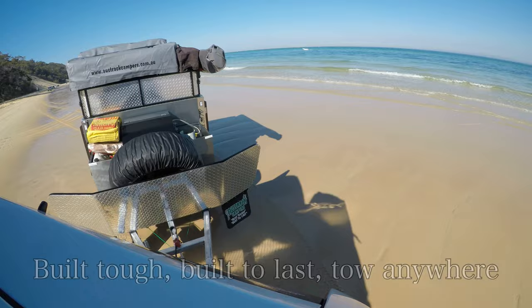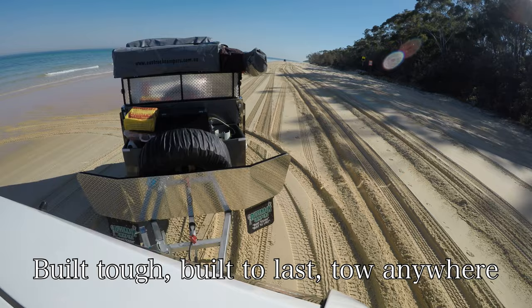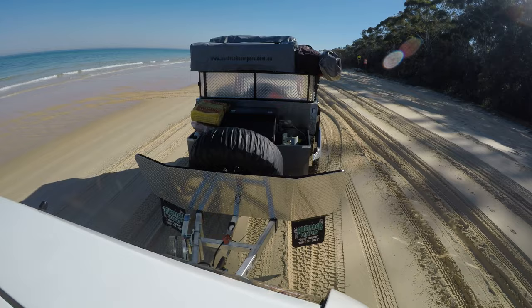Number six, I can tow this absolutely anywhere. The suspension set up, the long drawbar, short turning circle because it's a short trailer. It's fully set up to go absolutely anywhere. Not only that, it's light. So it's low on fuel, low on cost, and easy to get around.